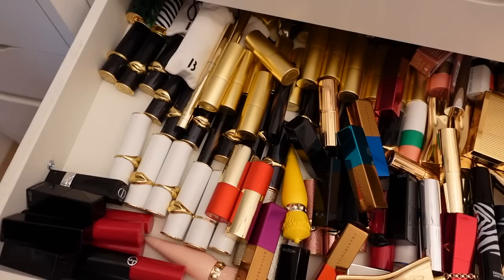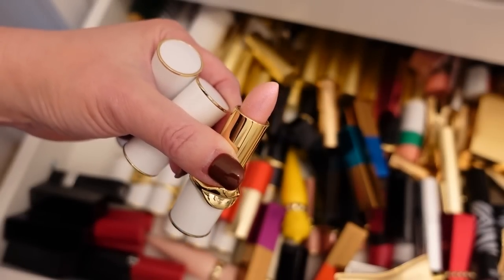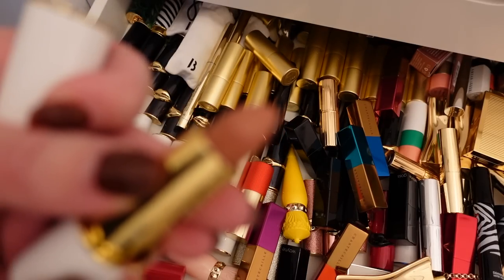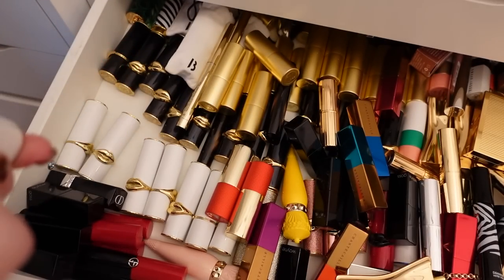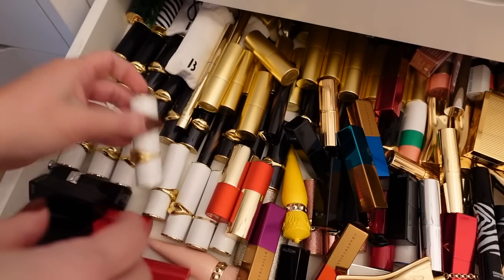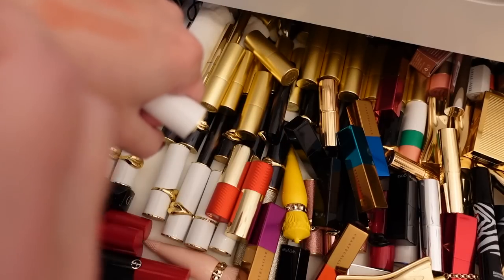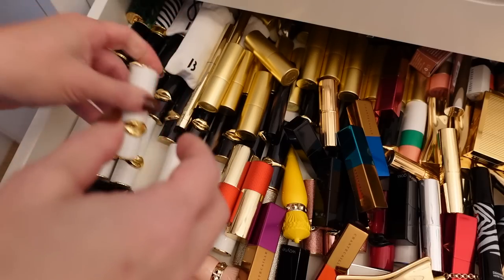All right, let's see. So this one is Nude Astral. There we go. I love this one. I'm gonna hold on to this. This one is Blow Up. This was probably one of my favorites from this collection. I think that smells okay. And then let's see, Pink Astral. Yep, it still smells okay. Bronze Astral. It smells okay.